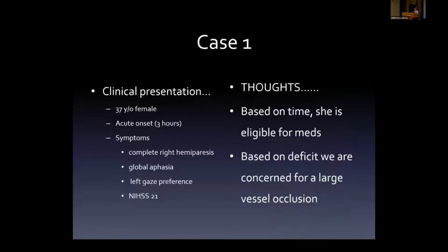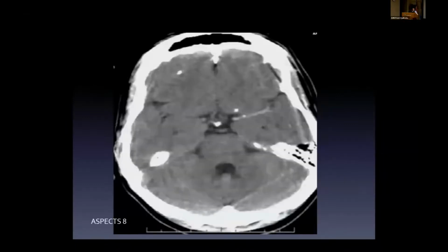So the first case is a 37-year-old female who had acute onset about 3 hours prior of a complete right hemiparesis, global aphasia, left gaze preference, and a very high NIH of about 21. So based on the time, she's only been out for about 3 hours. So she is a candidate for TPA, which she did get. And based on the profoundness of her deficits, we're really concerned that she may have a large vessel occlusion and a big devastating stroke. This is her head CT. Does anybody see anything abnormal here?